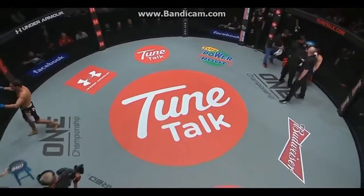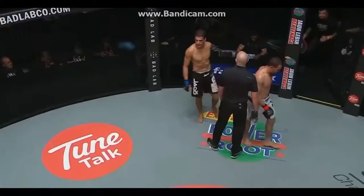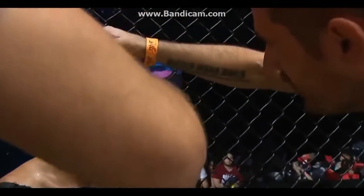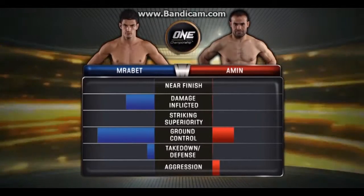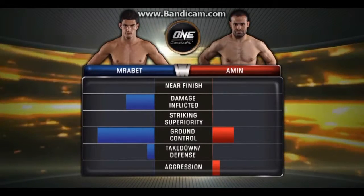Let's take a look at some of the action. We're gonna move right in. Let's go to Peter Davis and see how he has the second. Well, pretty good first round for Samir Rabat. Good ground control. He had a good takedown. And once the fight was on the ground, it was pretty much totally controlled by him. But then Samir played the game and reversed the position back into his favor.